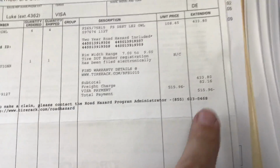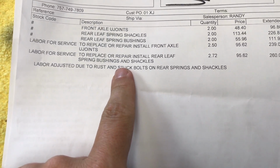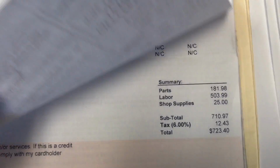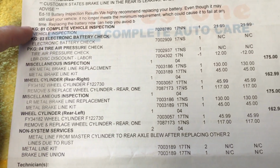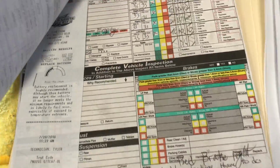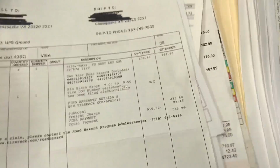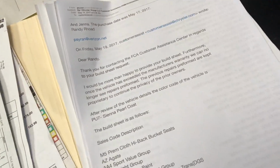We have $500 tires there, whole nother service with U-joints and a bunch of goodies there. We're at 960 there, and did another full service front to back, top to bottom, 723 there, along with a full inspection. So as you see, thousands of dollars of work performed on this thing. Got the clean and clear title right here, ready to go, ready to give to you guys.